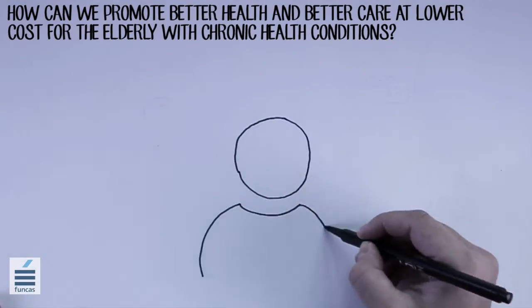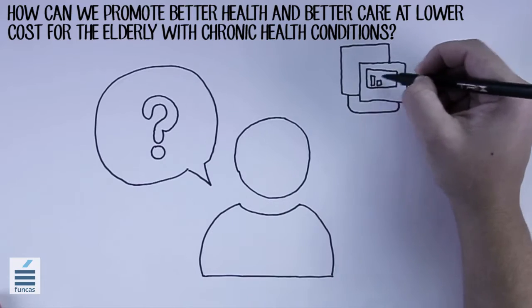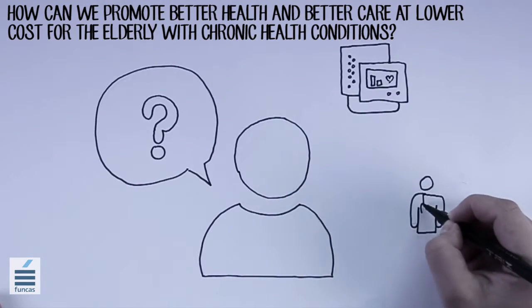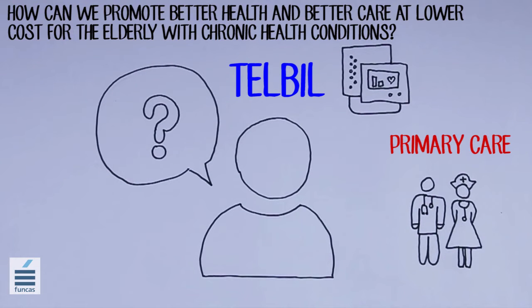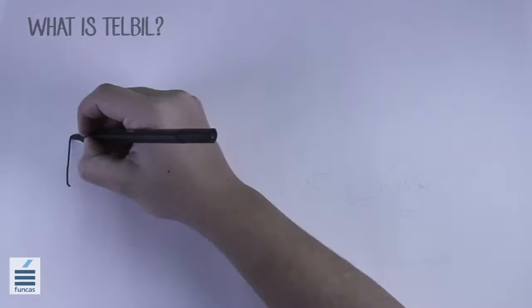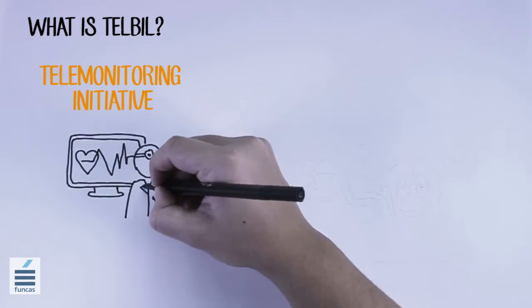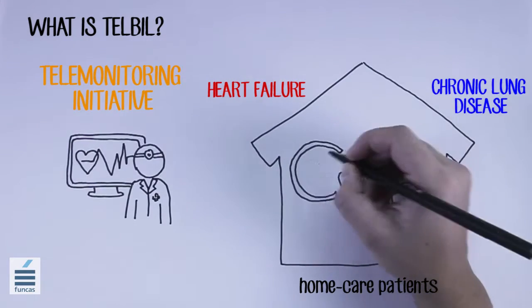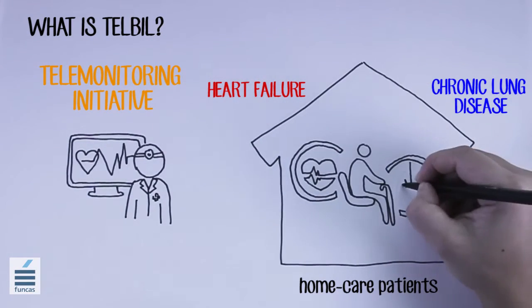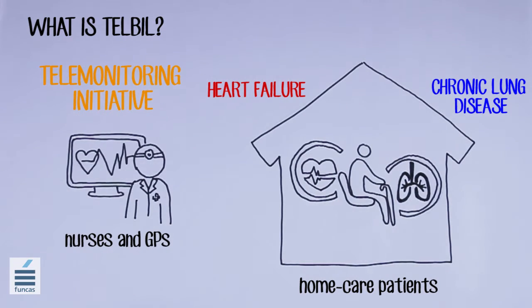How can we promote better health and better care at lower cost for the elderly with chronic health conditions? Through TELBIL, a home telemonitoring initiative with primary care at its center. What is TELBIL? TELBIL is a telemonitoring initiative for home care patients with heart failure and chronic lung disease that enables them to be monitored and cared for by nurses and GPs in their own homes.